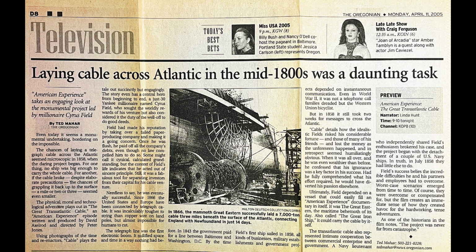Cable details how the idealistic Field risked his considerable fortune, and those of many of his friends, and lost money as the unforeseen happened. In retrospect, it seemed humiliatingly obvious. When it was all over, he was even wealthier than before. He confessed that his ignorance was a key factor in his success. Had he fully comprehended what his efforts required, he would have diverted his passions elsewhere. Ultimately, Field depended on a vessel that could easily fill an American Experience documentary itself. It was the Great Eastern, a maritime behemoth of its day, also called the Great Iron Ship. It could carry the cable by itself.